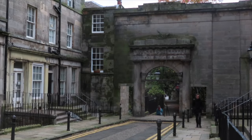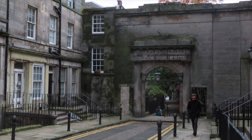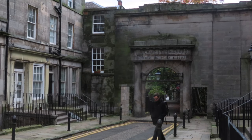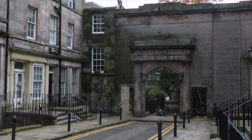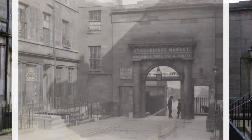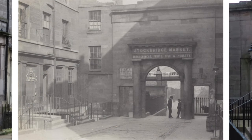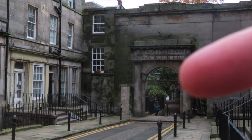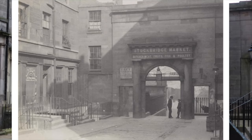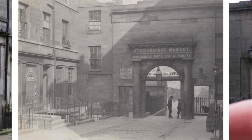Okay, here we go. Look at this. The old sort of archway to the Stockbridge Market. Now, I can already see the picture. There's very, very little difference, which again is very exciting. Let me show you the original. There's some obvious changes, but the street, even the street light looks the same. That looks the same, doesn't it? Obviously, you can see there's some trees and shrubbery and things. Let's ignore that.